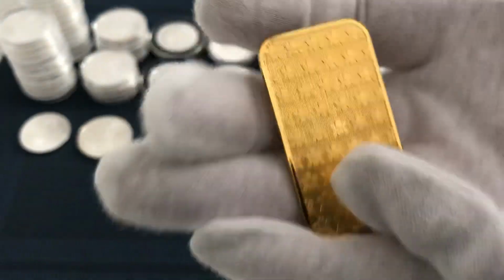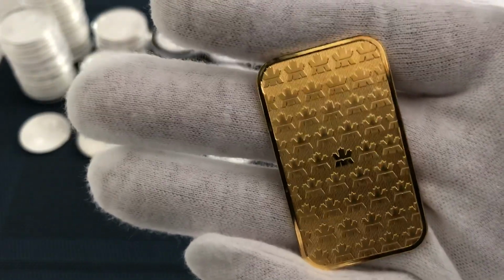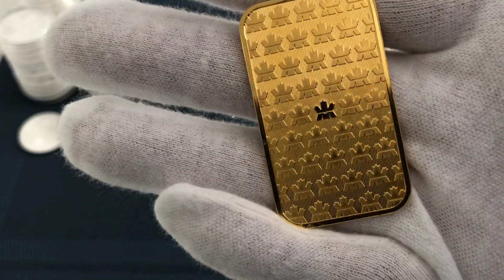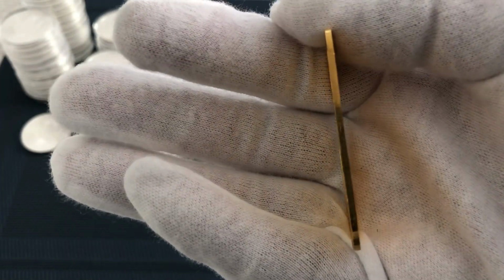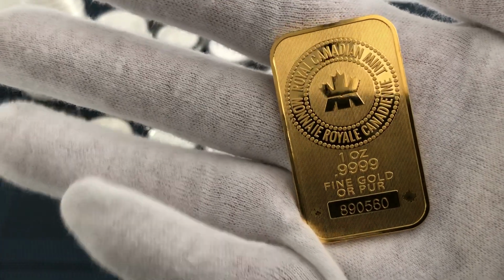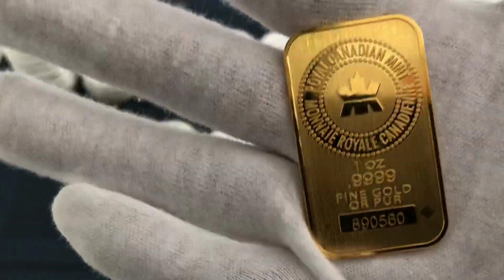And then on the reverse, you've got the typical matted finish of the RCM logos, and then the 1 proof finish in the middle you can see here is reflective. This is just an absolutely stunning bar. It's nice and thin as well. It's got some good weight for something this small. It's deceivingly heavy for something this small, and I absolutely love it.